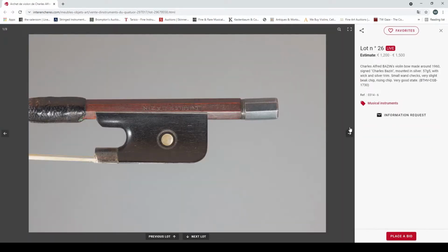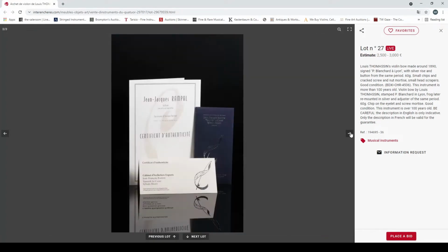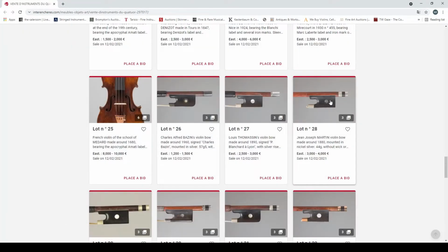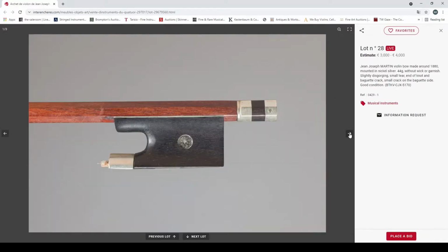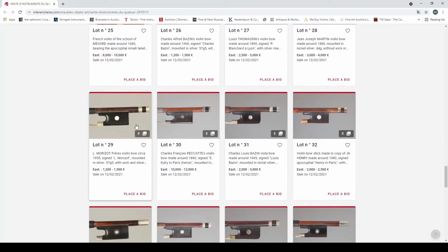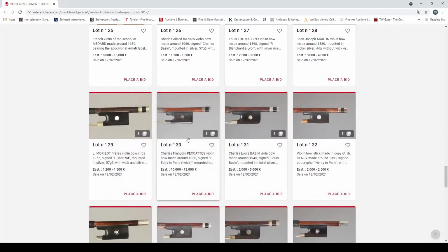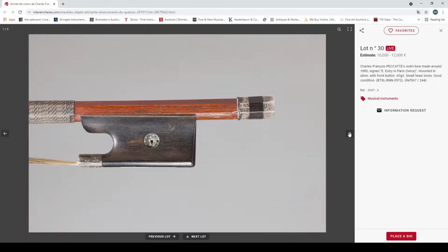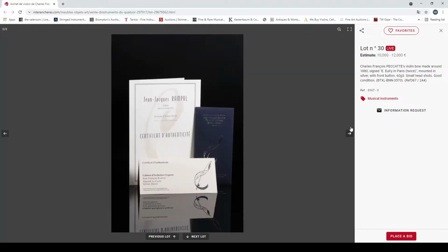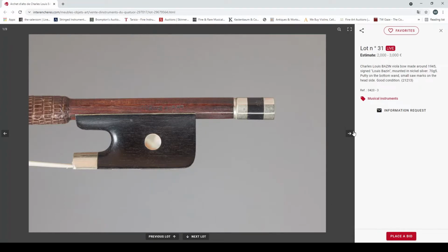And we're on to a few bows. A Bazin bow there. A Louis Thomasin bow. A Jean Joseph Martin violin bow. A Morizot violin bow. A Charles Francois Picat violin bow. That was a big 10 to 12,000 one.